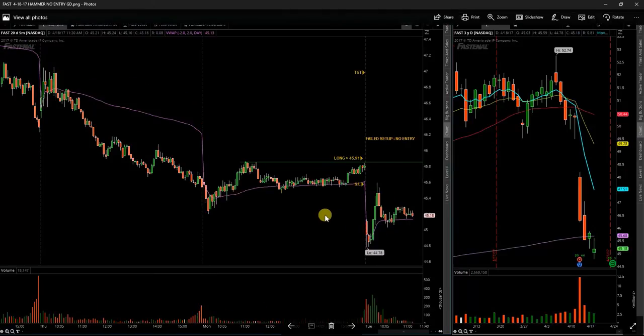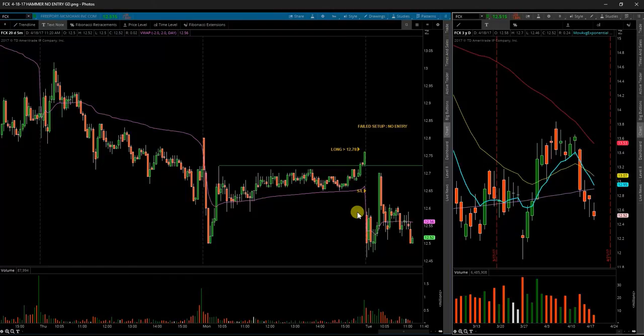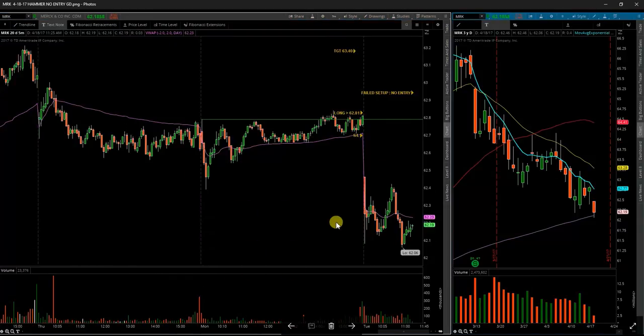Next up is FAST, again gapped down well below even the low of the hammer candle, and gave me nothing after that. It's pretty much off my watch list from that point on. FCX, another one that gapped down, broke below the low, nothing even to look at there. MRK, Merck, the same thing, came down, actually tested the 200-day moving average. May close as a hammer today, so it might be on my list again tomorrow.